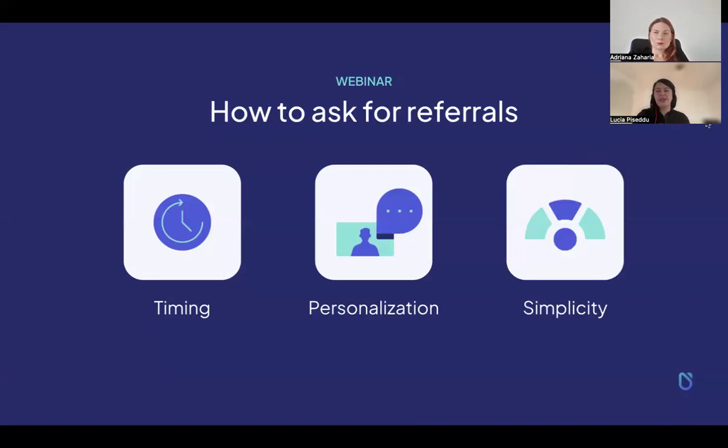Sometimes I've seen a lot of referral programs, especially when they're more marketing led, tend to be very complex. There are too many things involved. There is a dashboard where you can keep track of the referrals and so on and so forth. Maybe the message is not very clear. We need to keep it simple. Sometimes just saying, hey, do you know someone that can benefit from this? is a lot more effective than a very complex website with links and so on. So keep in mind the timing, the personalization, and the simplicity.